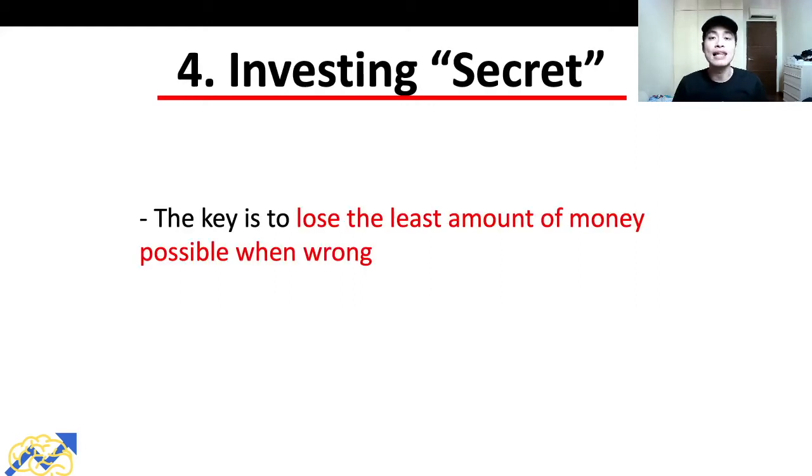And the fourth lesson that I learned from William O'Neill is this investing "secret". And the reason why I use this in inverted commas is because this secret is not really a secret. This secret is a very simple secret and many people know about it. However, knowing is just one thing. Practicing it and implementing it is a different thing. The key to being profitable and successful in the stock market is to lose the least amount of money possible when wrong.